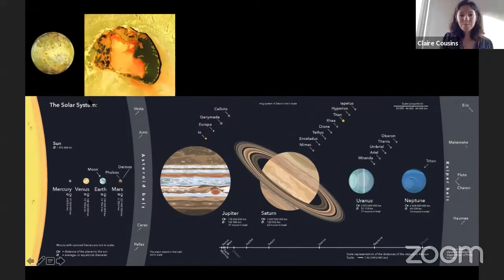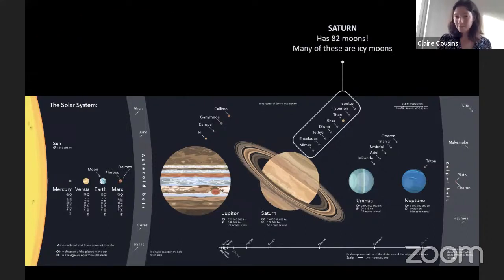Of these 4 Galilean moons, Io is definitely not an icy moon. Io is a very different kind of moon. It's incredibly volcanically active. It has huge lava lakes that we can see on the surface. It's a bit of a hot hell world, if you like. So it's a very different sort of moon compared to the icy moons like Europa, Callisto, and Ganymede. Already, even just within those 4 larger moons, we can see a huge diversity in the geology and the geological processes and environments that we find out here. Saturn, as I mentioned, likewise has an enormous number of moons, 82 moons. Not all of these will even be named. And many of these are also icy moons.